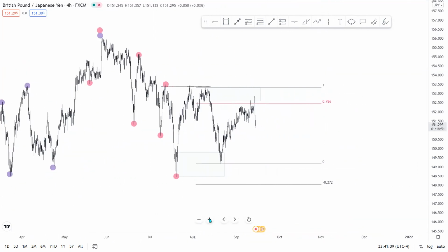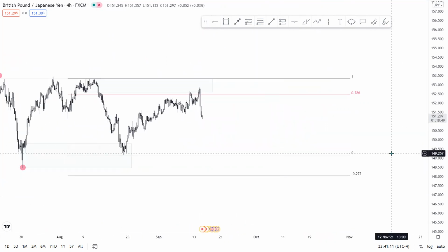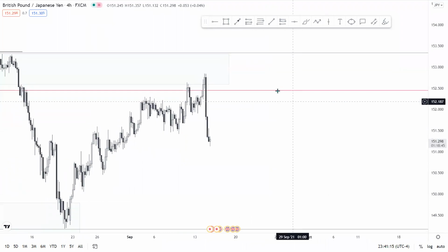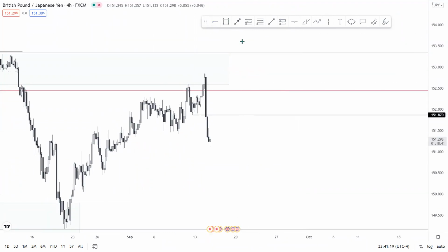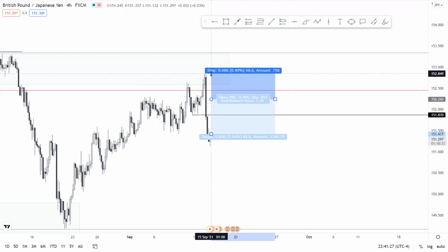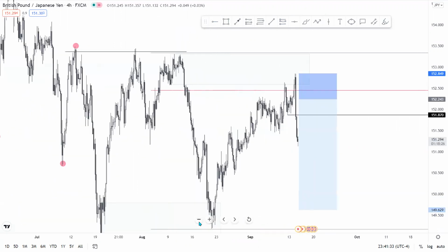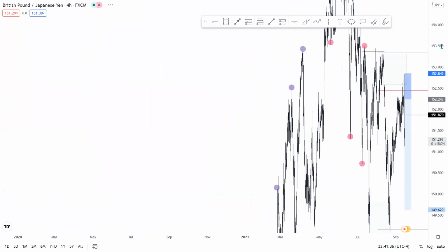So if you want to, now that we have confirmed the BOS with the close below this level here, you could take a trade off of probably 15225 right here and take it at least into this nice 1 to 4. So this is my outlook on GBP JPY, at least short term.